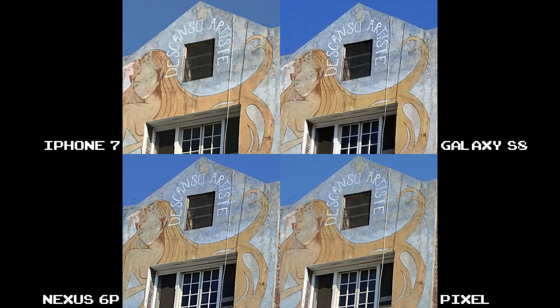And at the very top of the building, the 6P does a really good job providing detail. The iPhone 7 and Pixel come out a little soft, and while the S8 is on par with the 6P, it adds a bit of noise in the sky when close up.